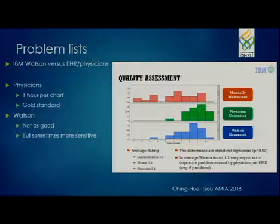And even after the physician spent an hour, on average, on the chart, there were still a couple of problems that the physicians missed, diagnoses or clinical symptoms that Watson picked up. And so at the end of the day, the IBM group was trying to say, yes, we don't want to supplant physicians, but we want them to have another resource they can use to help curate the problem list, to maybe catch things that they might have missed.